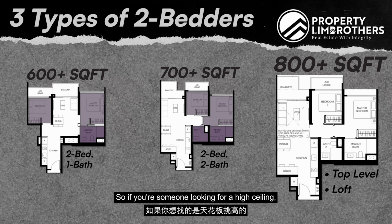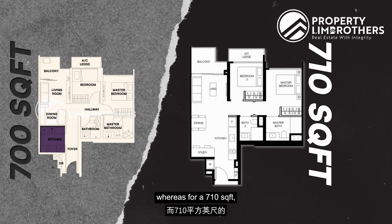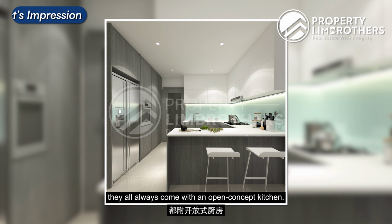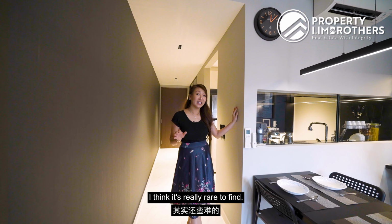But if not, if you are looking for a 2-bed 2-bath, let's break down the 2 different layouts that you can find in The Quest. You have the 700 square feet, which is where I'm standing on, and we have the 710 square feet. So you may ask me, Jesley, where is this additional 10 square feet? Actually, it's not about the additional 10 square feet. It would be the overall layout. Because for this layout that we are at, 700 over square feet, it comes with an enclosed kitchen. Whereas for a 710 square feet, it comes with an open concept kitchen. But rarity wise, because nowadays, if you notice new launches, just for 2-bedders, they always come with an open concept kitchen. So if you are looking for something that's enclosed, I think it's really rare to find.